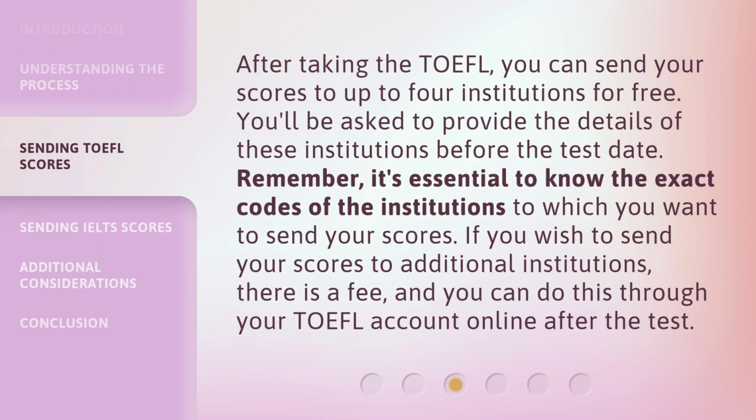After taking the TOEFL, you can send your scores to up to 4 institutions for free. You'll be asked to provide the details of these institutions before the test date. Remember, it's essential to know the exact codes of the institutions to which you want to send your scores. If you wish to send your scores to additional institutions, there is a fee, and you can do this through your TOEFL account online after the test.